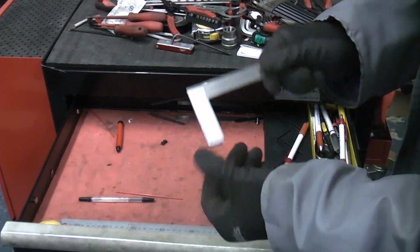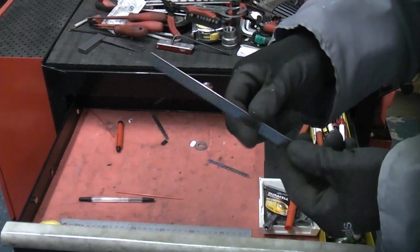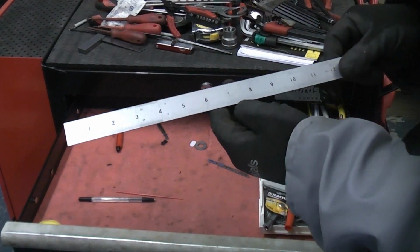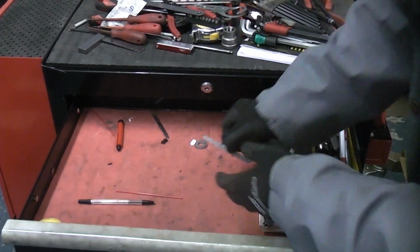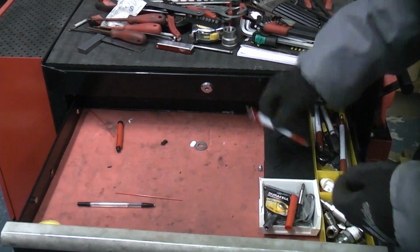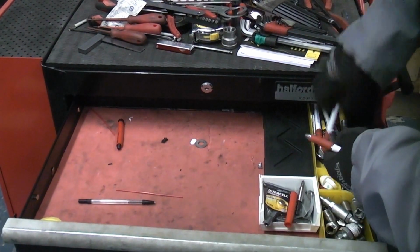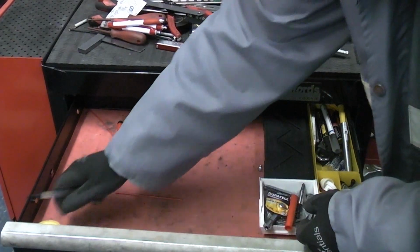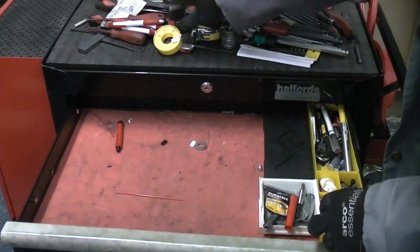Got the engineer square, small one. Then got a 6-inch rule that's metric on one side and imperial on the other. And then a 12-inch rule that again is metric on one side and imperial on the other. Then got a couple of jigsaw blades. It's always handy having a couple of pens in your box. In fact, I've got quite a few of those, got 3 of those. Then got another pen, some PTFE tape, which always comes in useful.